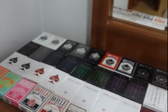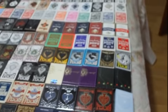Don't even ask me how many there are. You can keep track if you want. I know there's hundreds, maybe 1,000 by now, I don't know. I lost count. I was trying to count them all and then it's like, crap, I wasn't going to start over. And that's my collection. Oh wait, there's more.